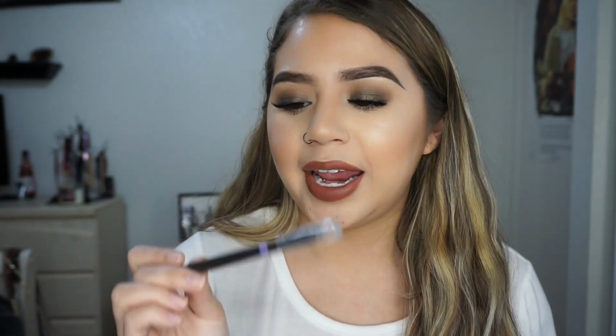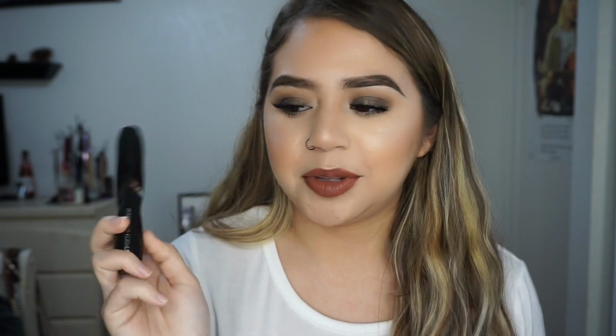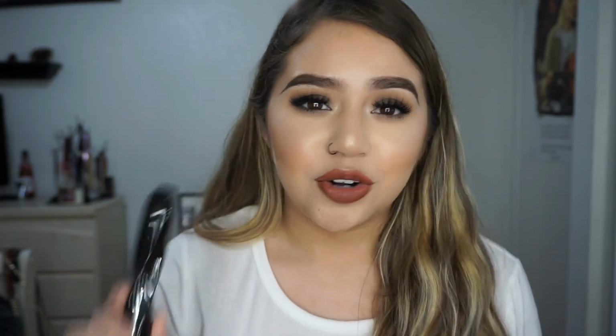This eyeliner was okay. It wasn't bad, but it wasn't good, so it was kind of just whatever. I actually did like the mascara. This is the, I forgot what it was called again, the Lash Contortionist. I believe they're already out. If not, it should be out in March, but it did give me really nice volume and a little bit of length, and I do actually really like it, which is rare because I don't really like drugstore mascaras that often.